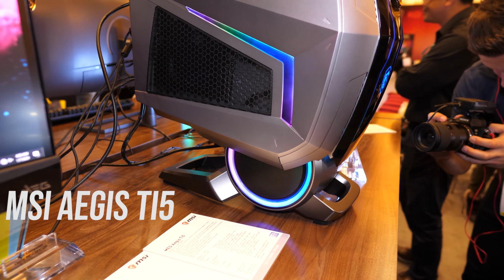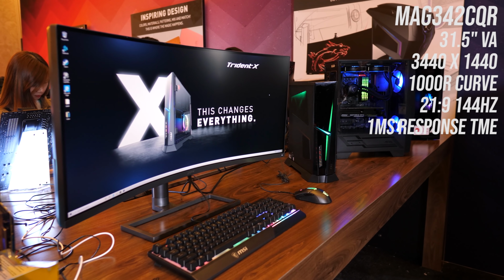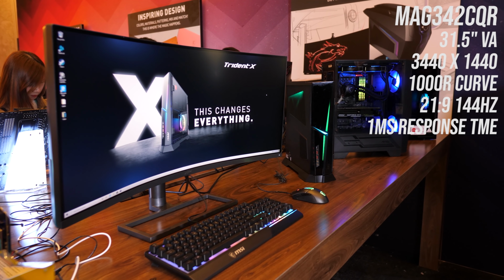Speaking of monitors, they also had the MEG342CQR, a 31.5-inch 1440p 144Hz VA panel with 1 millisecond response time, though this one had a much sharper 1000R curve. Personally, I thought it was a little aggressive, but who knows, maybe I'd get used to it actually sitting in front of it and using it.